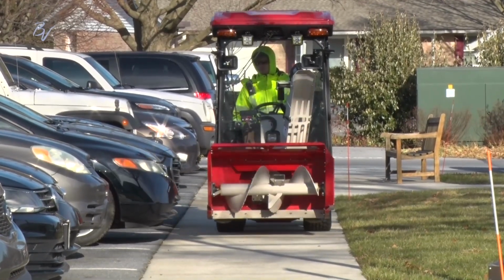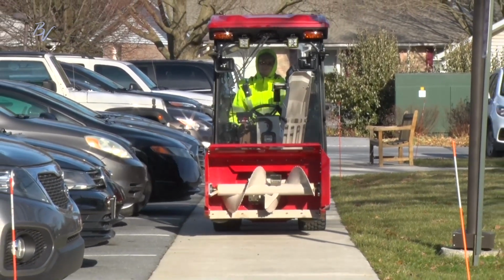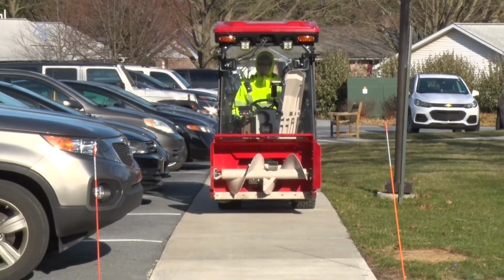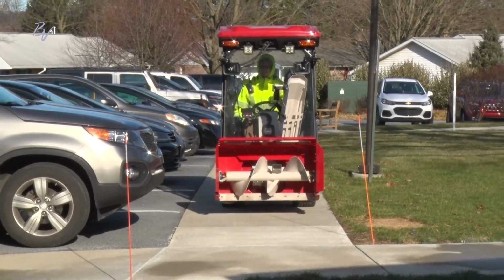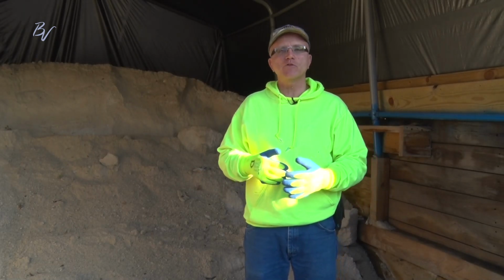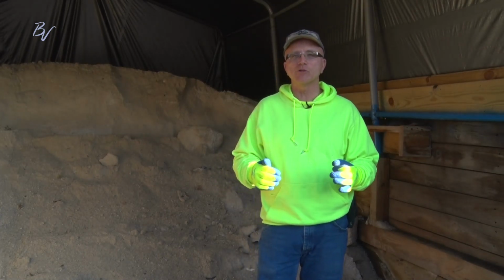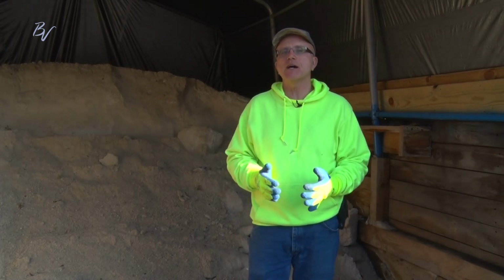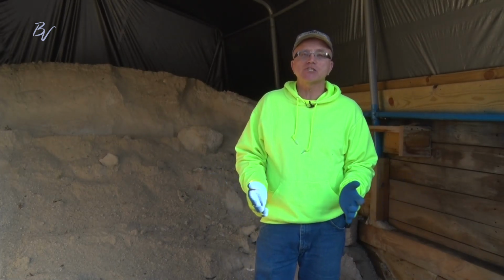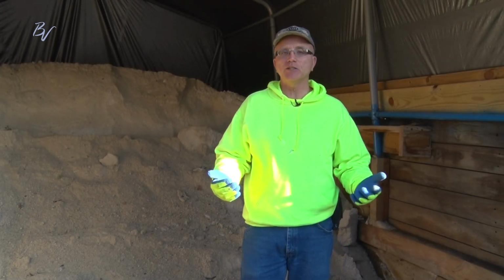Most of our parking spaces pull up to sidewalks. One of our issues is our equipment sizes vary. So please make sure that you don't pull over the sidewalk so that we can get through with the machines. Because we're doing over 7 miles of sidewalks on campus, in order to do it well and efficiently, we don't have time to get out and shovel those little spots. We need to keep moving.